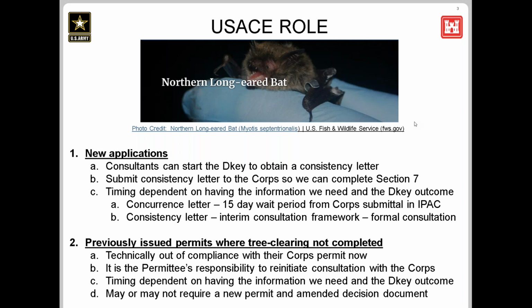Once that is complete, if the previous permit did not have a time of year restriction associated with it, and under this new scenario we do have to implement a time of year restriction, then we will either have to modify the permit if it was an individual permit, or if it was a general permit, we can't modify general permits. So we basically have to re-verify the work under a current general permit. That will take a little bit of time for us to go back through the old documentation, amend the documentation, and then issue a new verification letter.